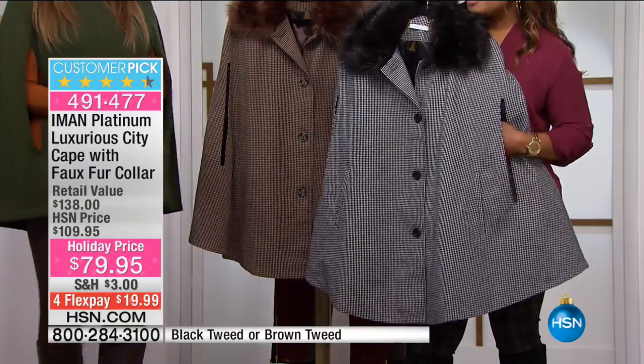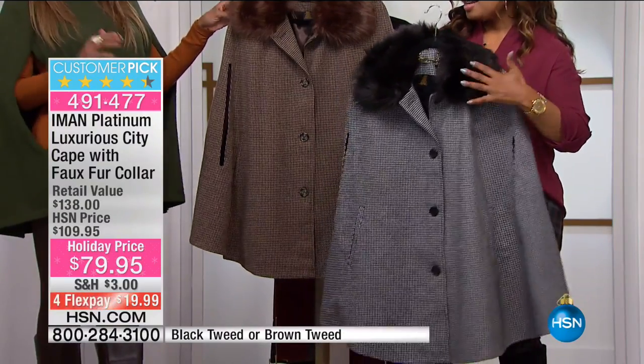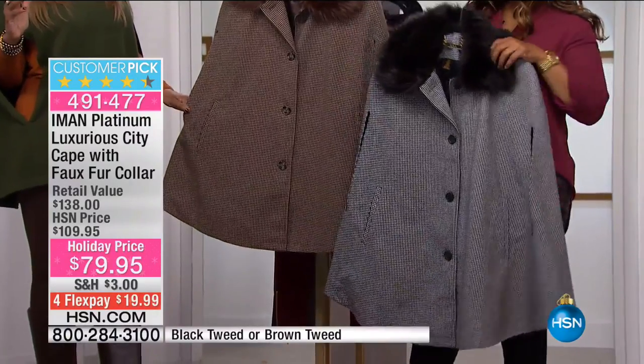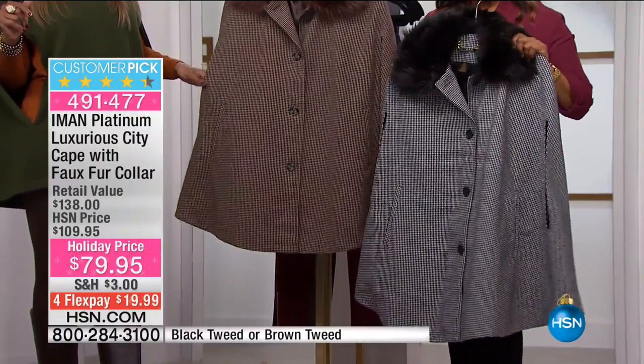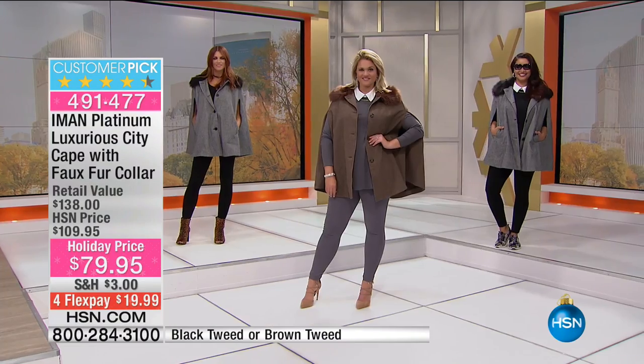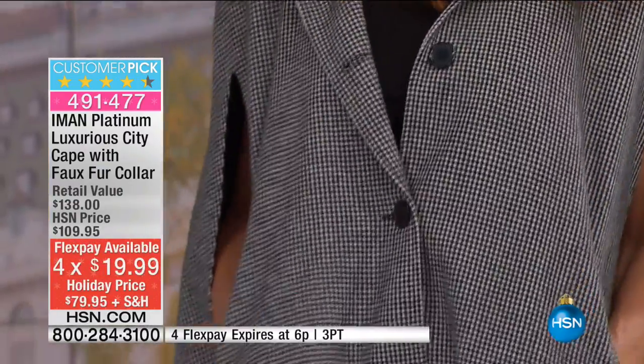Well, this happens to be our cape with the faux fur collar. And we have two choices. I have in my hand your black and white design, and then, of course, we also have it for you in the brown tweed. It's at the holiday price of $79.95 and 4 credit card payments of $20. It is already a customer pick.